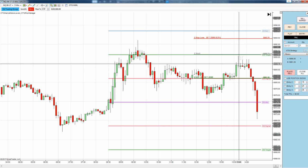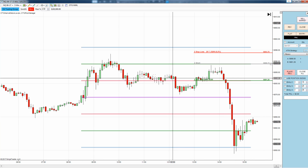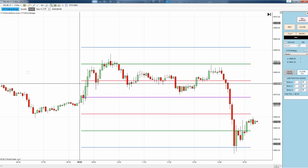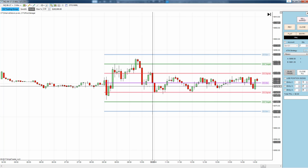Now you get another chance up here at the structure target, the market sells off, and you get the idea. The point is, you can see how much rotation there was around these support resistance levels until the market sold off in a heavy way underneath. So let's take a look at one more day here on the NQ.